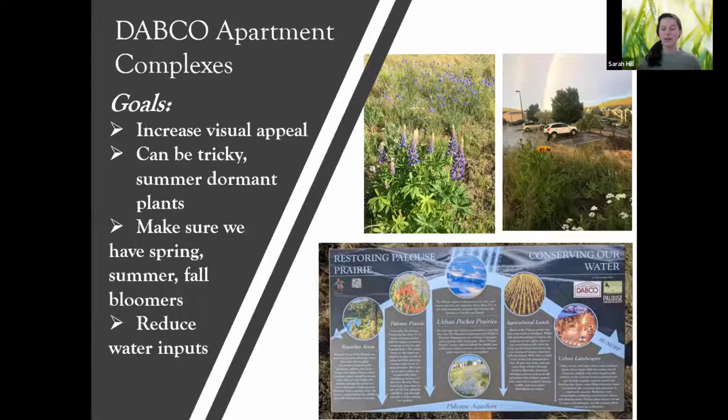So, part of the challenge when somebody has visual appeal as one of their project goals is getting them to understand the natural cycle of the native plants that we have. And especially if their goal is to use less water, it's not always going to look beautiful all the time. Or well, it does if you recognize what's going on, right? But if you don't know what's going on, it just looks very brown.